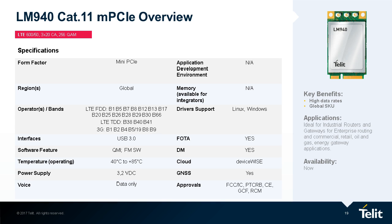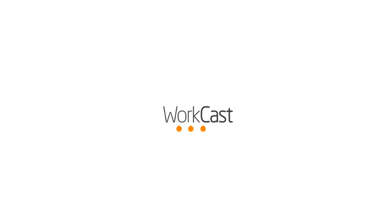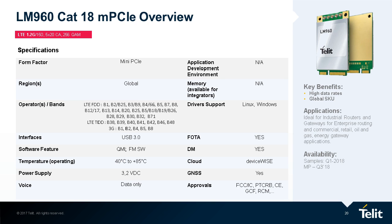On slide 20, I'm going to highlight our second product, which is our LM960. This is a new product that we launched this year in North America and globally. This is our Gigabit LTE product, so this is a Cat 18 data card that supports 1.2 gigabits per second download speed and 150 megabits per second upload speed. This is the first product in the market that supports 2x carrier aggregation for the uplink speed.